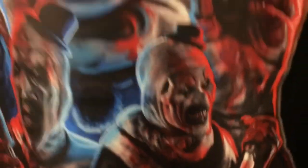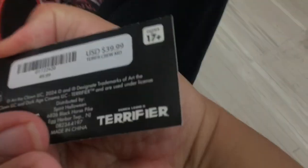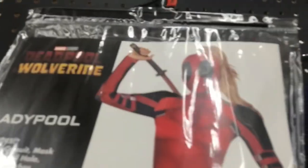How much is this one? This shirt right here. Oh god. This is $39.99. We have more Ghost Face stuff, from this nice looking sweater right here. Very woolly too, especially during the winter holidays when it's gonna be really cold. $59.99. Found Lady Pool.